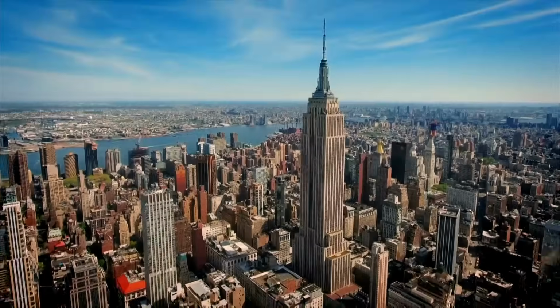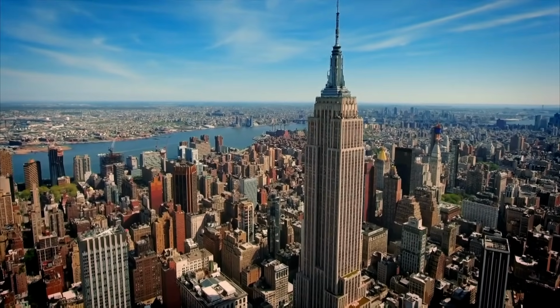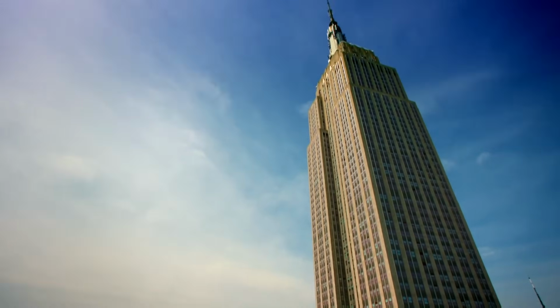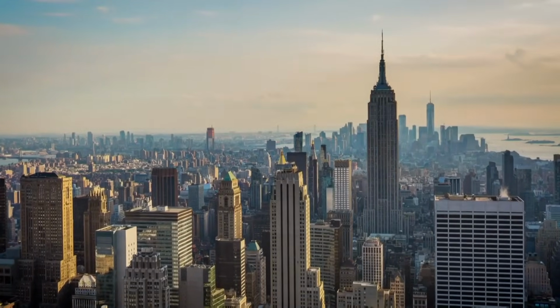The Empire State Building is the first of the 7 modern wonders of America to top 100 stories, far surpassing any of its ancient predecessors. But what does the Empire State Building's record-breaking height reveal about its forgotten history?